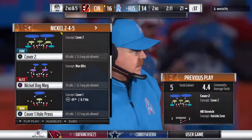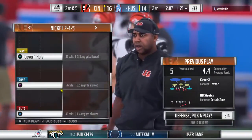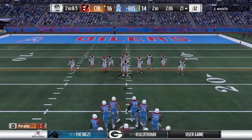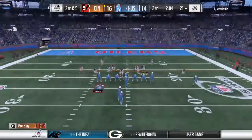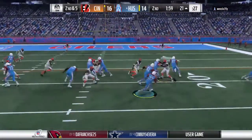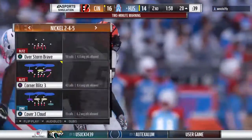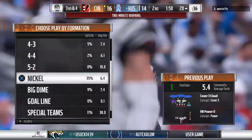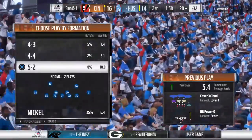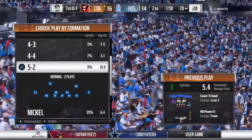5 yards on the carry. Good pickup on first down. Here's Hunt. And they'll get him down right about the 20. A minute 58 to go in this first half of play. Back with more AFC playoff action after this timeout.